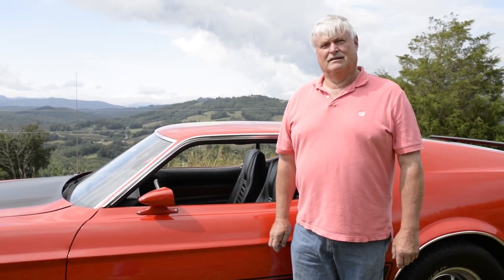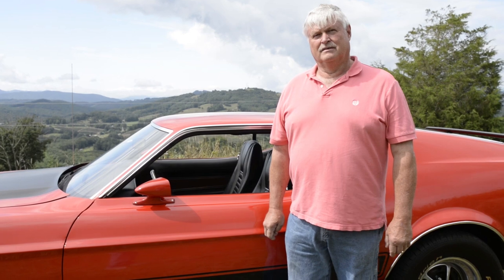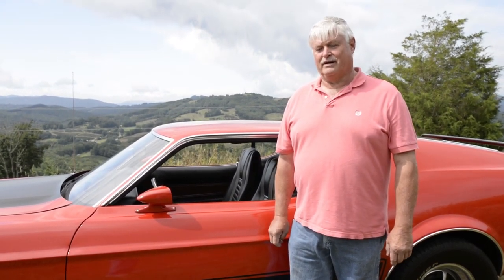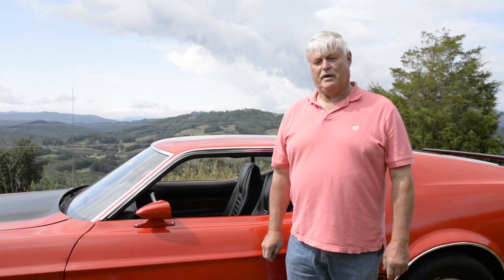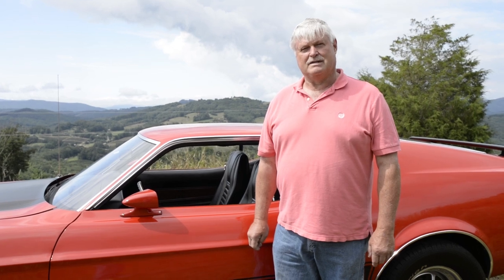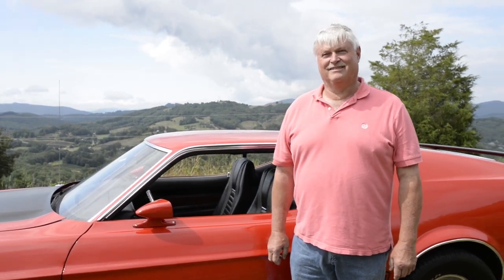Wow, so you actually special ordered this car. You didn't just find it on the lot somewhere. No, I talked to the salesman, Bill Winkler, and he ordered it for me. We went through all the options that were available for the car, and I picked out the ones I wanted and the ones that I could afford.